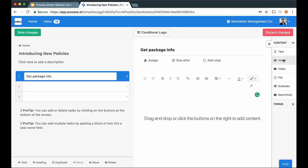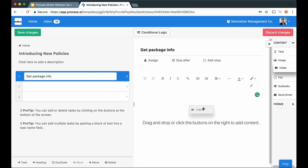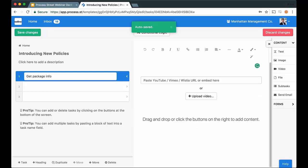You can also obviously pull in those images, those videos as well. You can actually grab a YouTube, Vimeo, Wistia URL, just grab it, put it right in here. If you have a video on your computer, you can upload that too. It'll embed it right here. You just click on the video while you're in the checklist. You can just view all of that and get all that information.